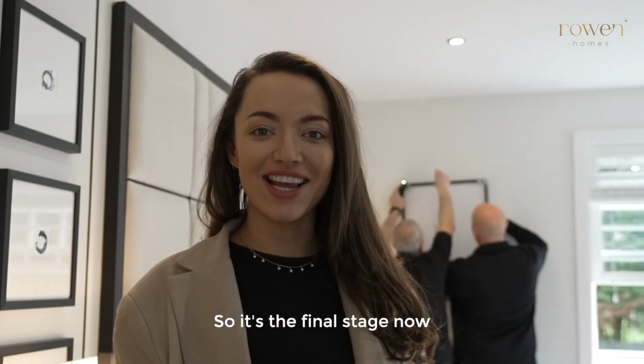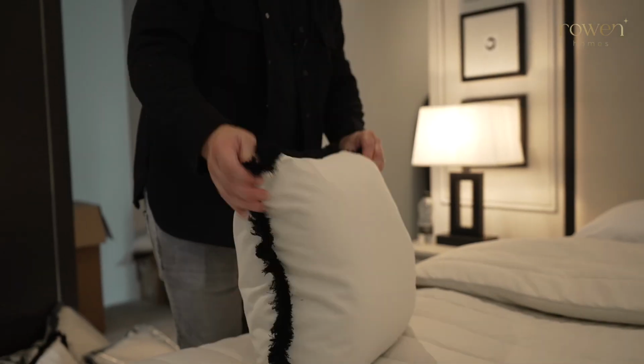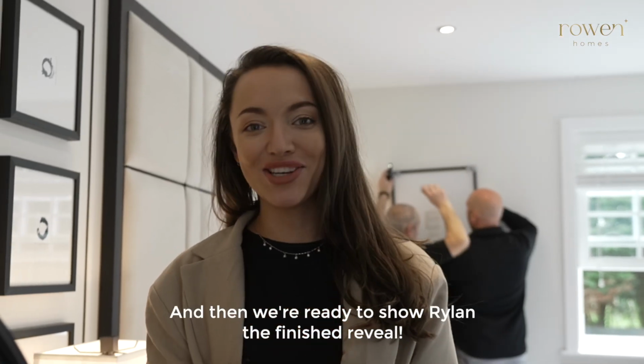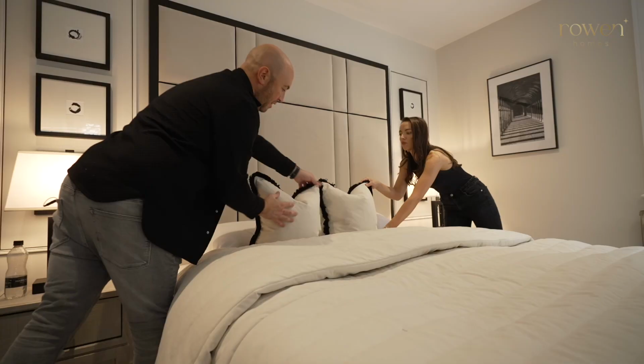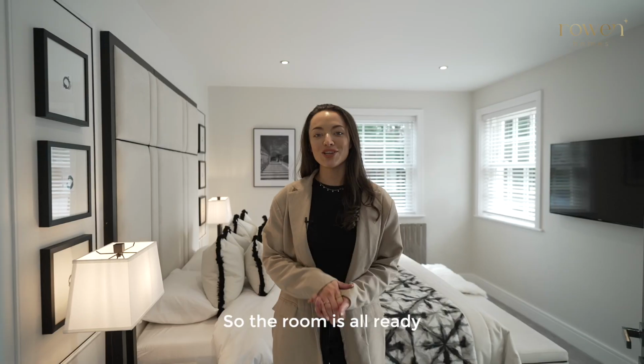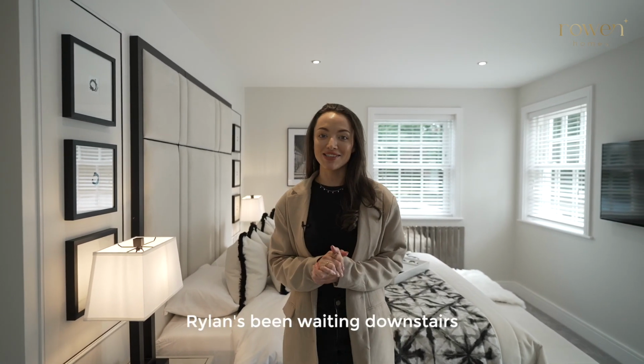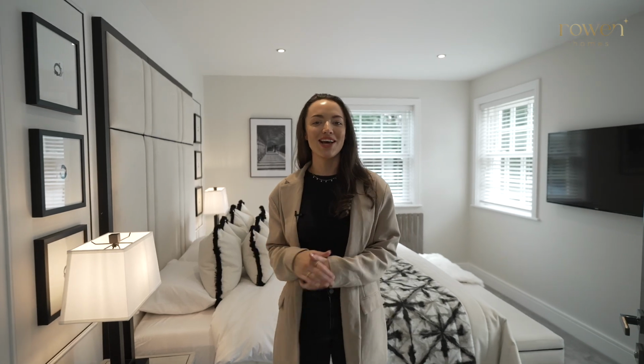So it's the final stage now. We're just going to dress the room, add in all of the artwork and the cushions, and then we're ready to show Rylan the finished reveal. So the room is all ready, all the final touches are done. Rylan's been waiting downstairs very patiently for the past few hours, so we're going to go grab him.